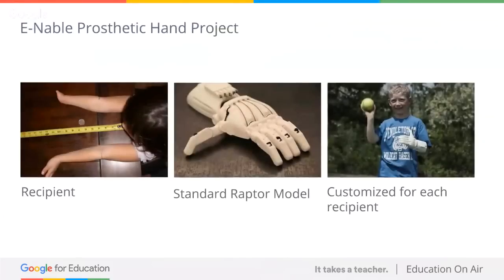So here's where I start to talk about the different projects I've been involved in, but this is the first thing I dived into. A quick shout out to the Enable group. It's a great group of volunteers from all different walks of life. Some people are really good at 3D modeling and 3D printing. Other people have medical knowledge. They all come together. They actually have a Google Plus group that they all hang out in, and they drive innovation in the world of prosthetics.